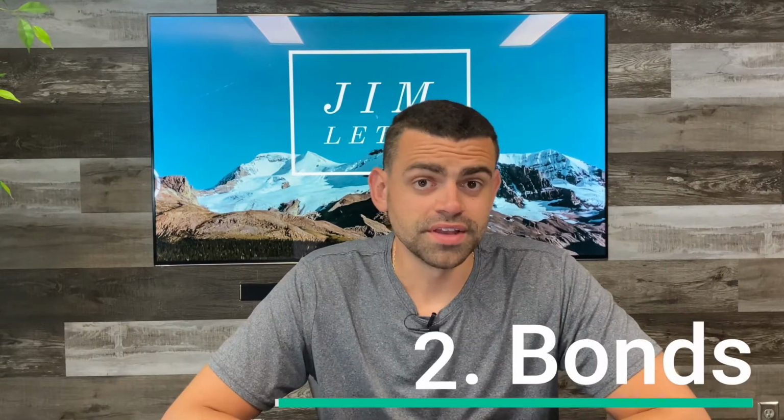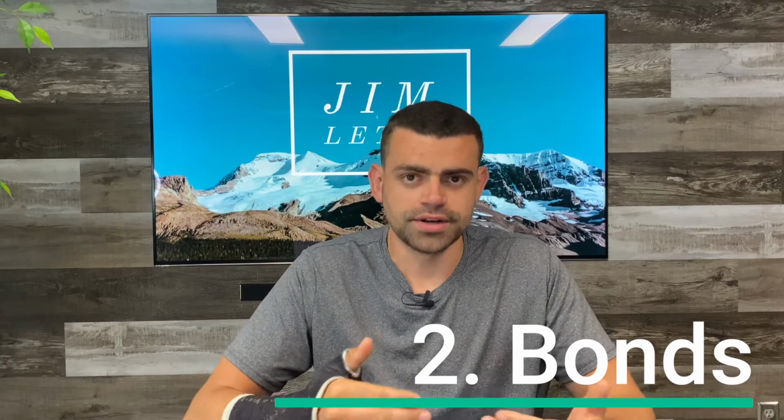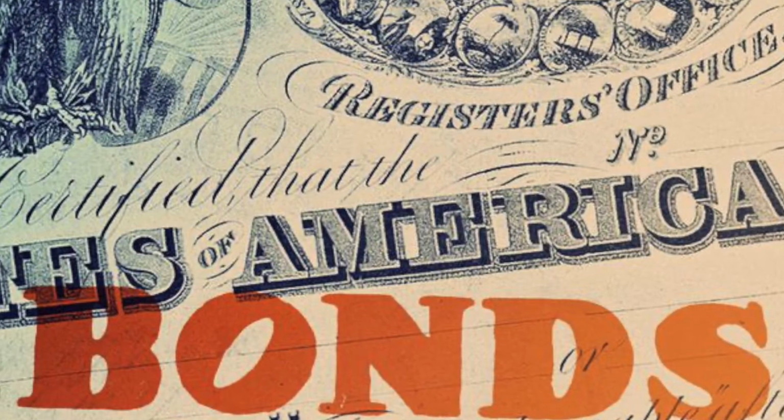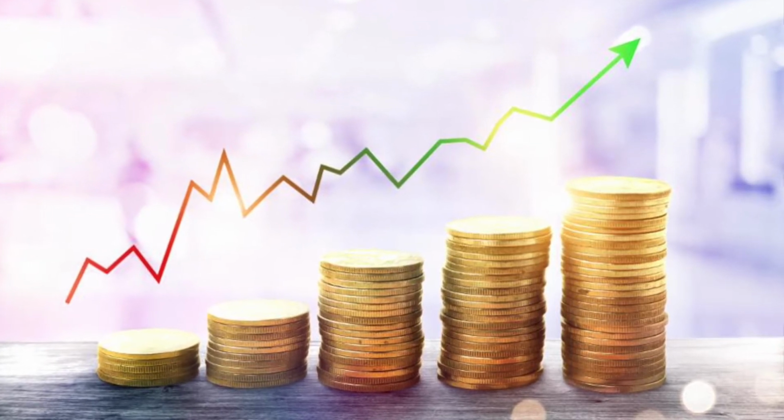Bonds is next up on the list, and bonds are basically a loan given to a company or the government by the private sector. Basically, that company or that government will pay back those bonds years down the road plus interest. Investing in bonds is safer than investing in stocks, but it does have its own risk, as everything does, right? And it also pays out less. A company will issue out bonds when they're in need of money and then later on pay it back plus a little more for you lending them your money.